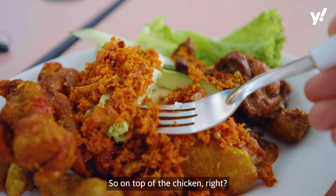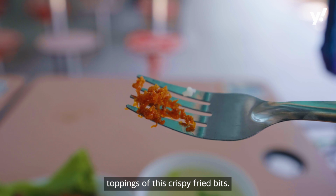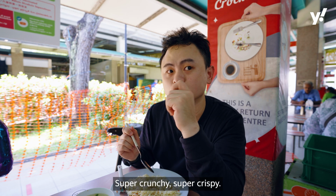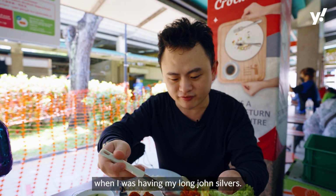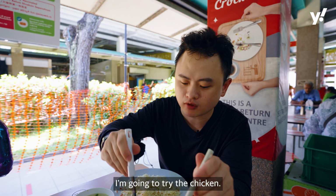So on top of the chicken, right, there's a lot of generous toppings of these crispy fried bits. Super crunchy, super crispy. It reminds me of my younger days when I was having Long John Silver and then you would ask for extra crumbs for everything. I'm gonna try the chicken.